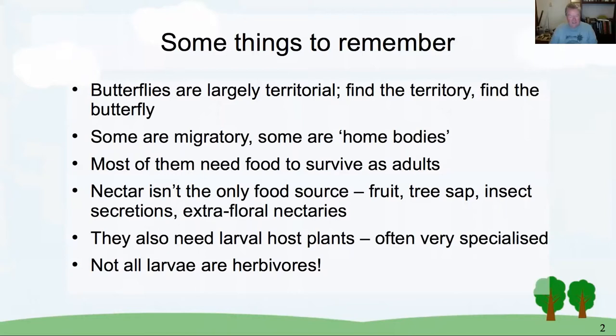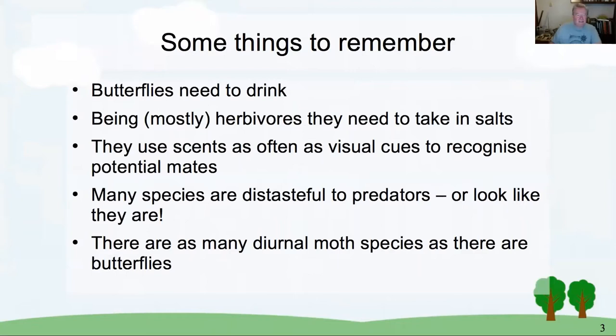So a few other things, they need to drink. Not always, some of them can't, but most of them do. Being mostly herbivores, a little bit like deer and antelope, which need salt licks in order to survive, the same goes for butterflies and moths: the males in particular need to take in salts in order to generate their gametes, their sex cells. So you'll often find them attracted to places where there's a lot of salts. They use scent as often as visual cues to recognize potential mates. Many of them are distasteful to predators, or look like they are, as Oscar showed earlier. And there are as many diurnal moth species as there are butterflies. There are a lot of things that look like butterflies but are not.